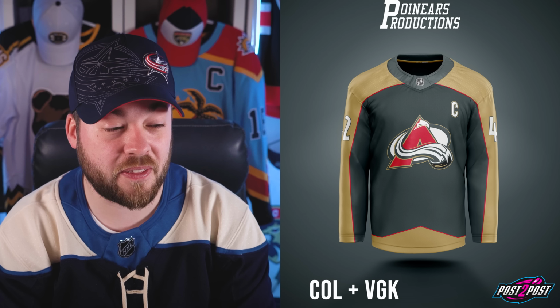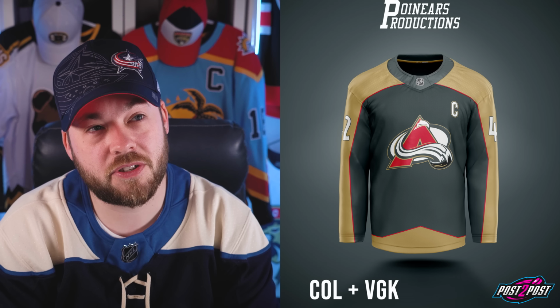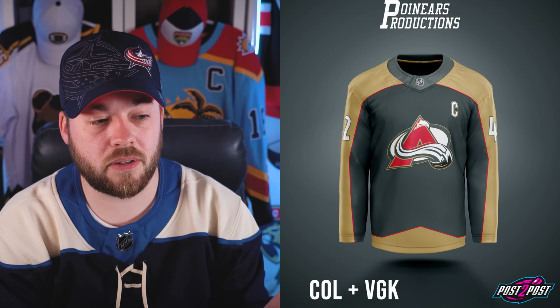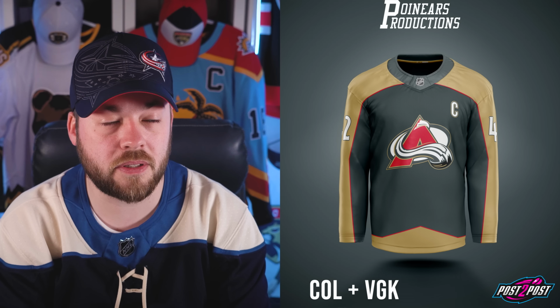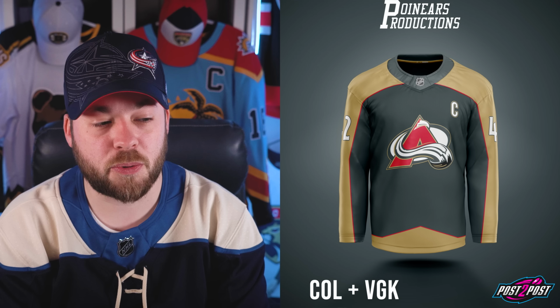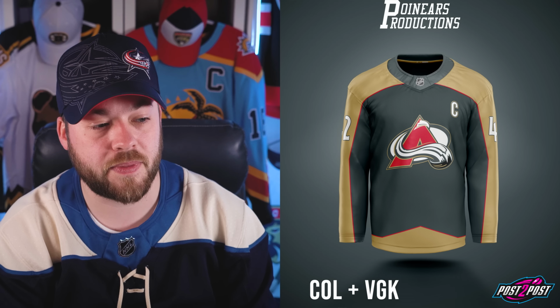Next, Colorado with Vegas influence. Oh, it's weird. Now, if this jersey actually existed, the gold wouldn't look muddy like this. It would actually be that gold kind of metal texture that we get on the actual Vegas jerseys. So it's a little bit difficult to interpret this logo to what it would actually look like. So I'm going to skip it. I don't want to say if I like it or not, just because of that reason.